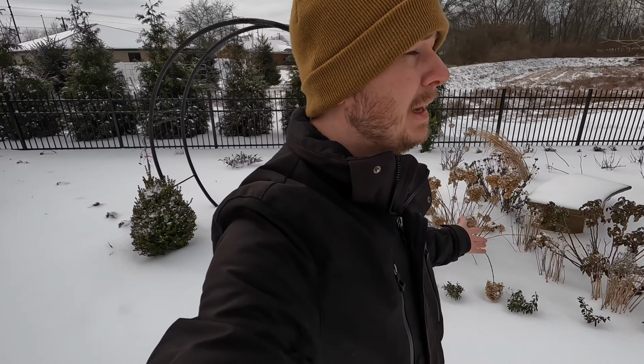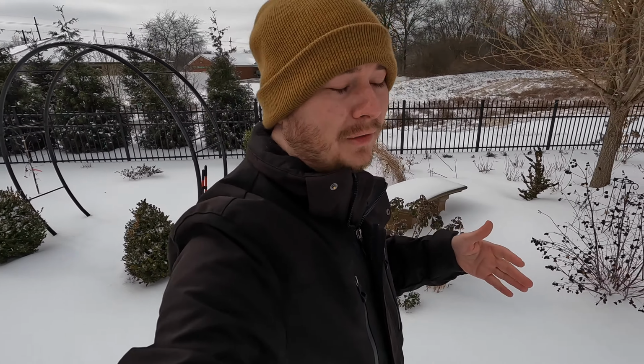Otherwise, this is probably the most snow we've had this year. You can hardly see my Clevo arborvitae over there. And a lot of the garden is just completely covered. You can't distinguish lawn from flower bed. In fact, our road out front of the house is still completely covered, and you can't really tell where the road is. So there's not going to be any traveling for us, even though I think they're getting stuff cleaned up, but it's still going to be a couple days.